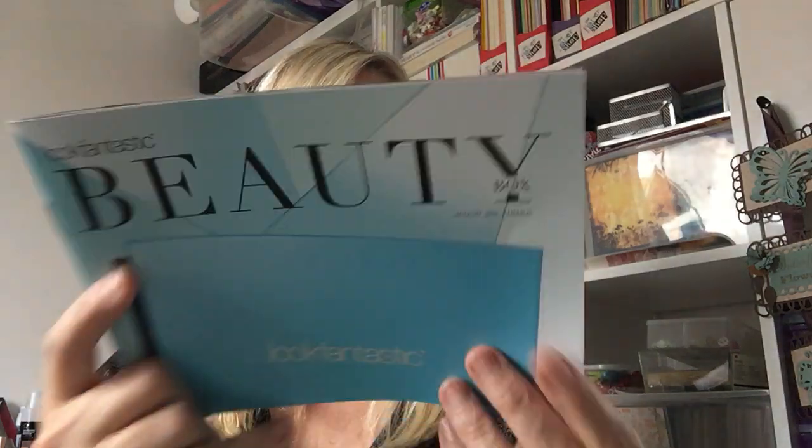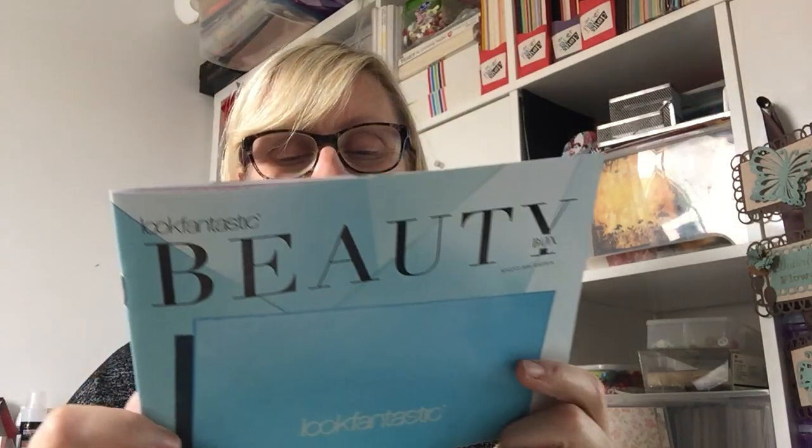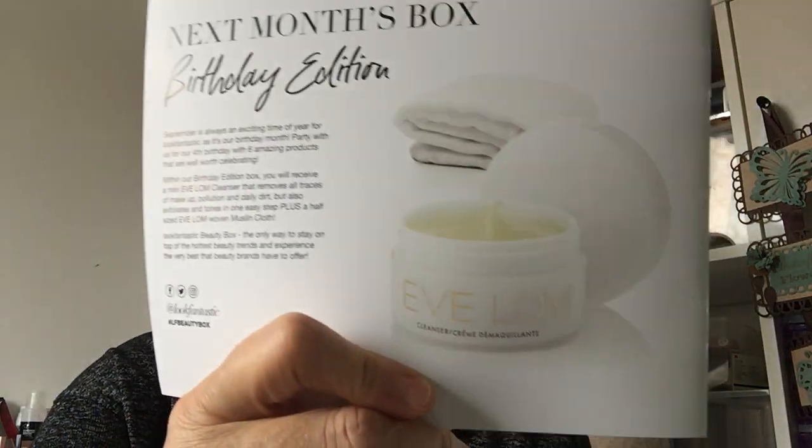It tells you about all the products, and ooh, next month's box is a birthday edition. Little sneak peek at some Eve Lom cleanser, which I absolutely love. I've had that before, so I'm looking forward to getting that.